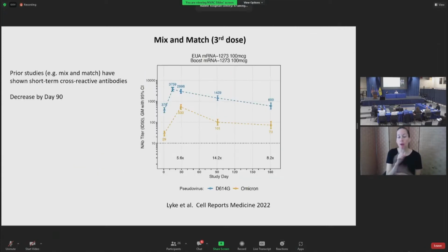Next slide. Again, this is very early data. This is, again, day 15 that we have.